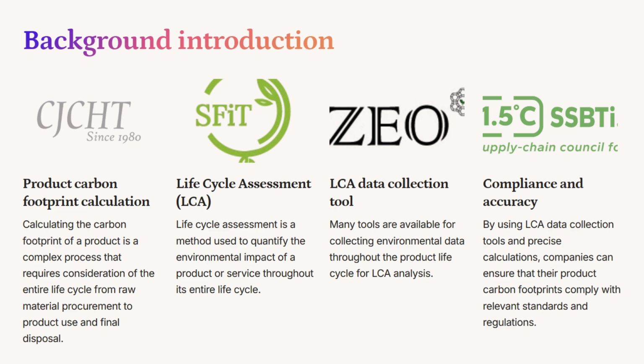LCA data collection tools. License platforms, CEO. To conduct accurate LCA assessments, companies need the right tools. ZEO, for example, has licenses from CLCD and offers LCA tools and databases through platforms like Ondata, AE1, and AgilePoint. These tools help businesses collect and analyze environmental data efficiently.